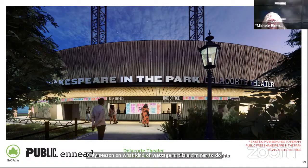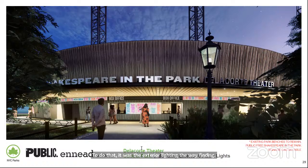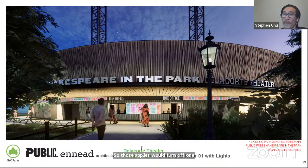It was the exterior lighting, the wayfinding. Okay, so the exterior lighting would only be on during the show time. So those up lights would turn off once the show was over. All these lights would generally go off.